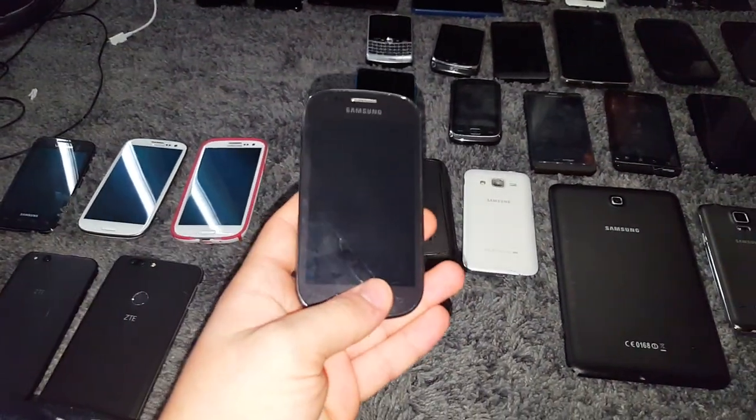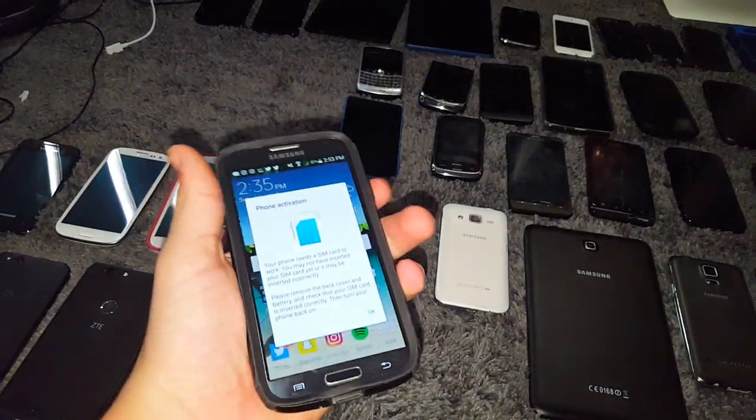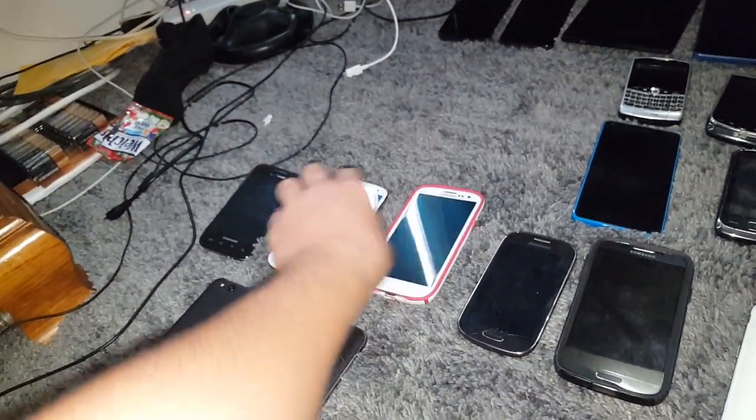This is a Samsung Galaxy Lite, works perfect, just doesn't have a battery. This is a Samsung Galaxy S4, mint condition, works fully. Yes, I know how to use a phone. Oh, come on. Okay. Yep, mint condition. Found that at Wegmans.